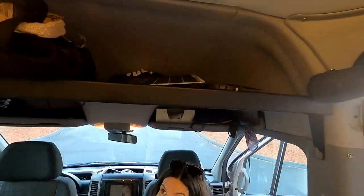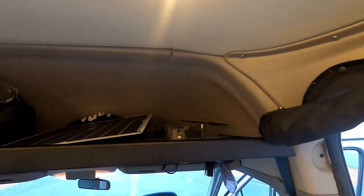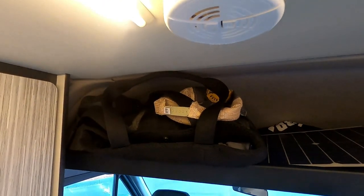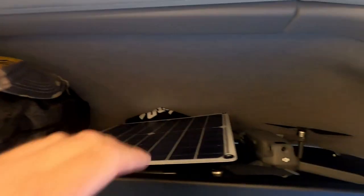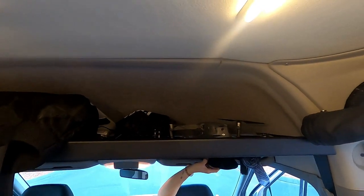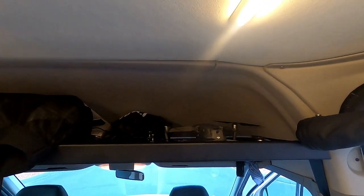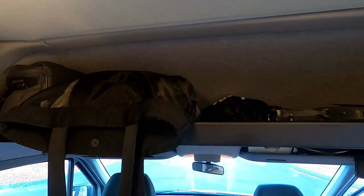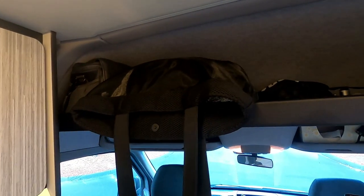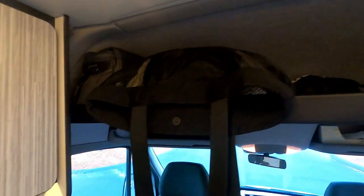Up above, we've installed the shelf, and there's quite a bit of storage up here. As you can see, we've got a lot of camera gear up there. There's a drone sitting right there with a solar panel that I just put on it. Quite a bit of other stuff that this allows us to utilize a lot of space for things that would typically be on the floor before we installed that shelf. So that was a good addition.